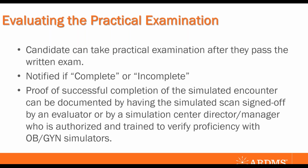Part 2 practical examination can be taken once you pass the written examination. The candidate will be notified whether or not the documentation they submitted is complete or incomplete. Proof of successful completion of the simulated encounter can be documented by having the simulated scan signed off by an evaluator or by a simulation center director or manager who's authorized and trained to verify proficiency with OB/GYN simulators.